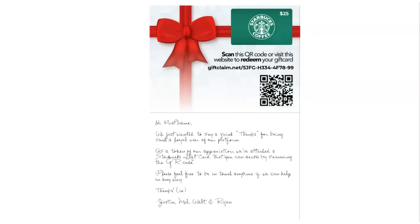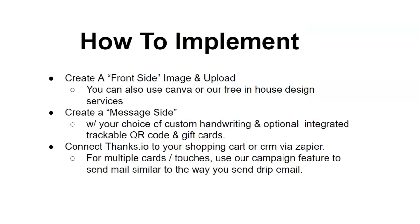Again, these are your best buyers, your best customers, and they are the ones who are most likely to tell their friends about you. So do something warm and fuzzy, send an actual gift card, pay it back, if you will. Now, how to implement this, I'm just going to run through the steps.